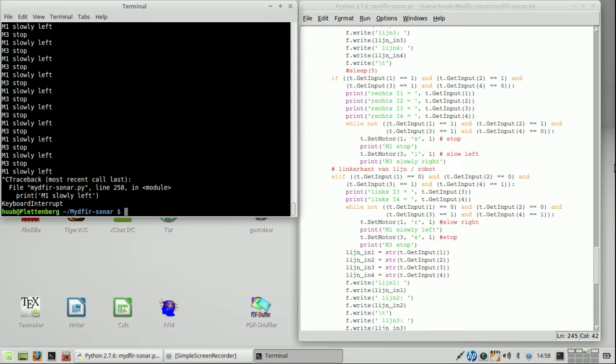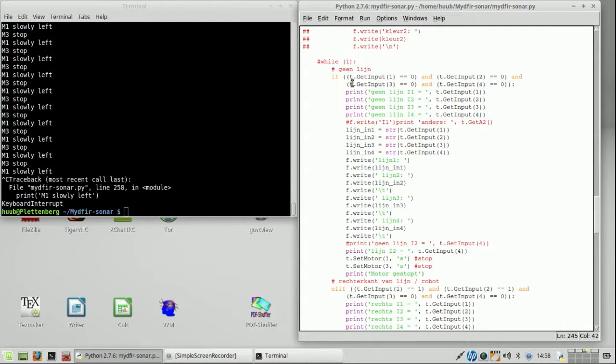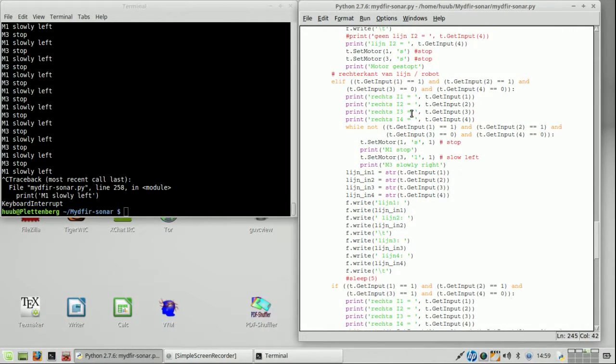So, with this very erratic behavior, let's examine the algorithm again. There's no line here. No line detected, everything is 0. So what should it do? Get input and stop doing anything. Then next we are on the right hand side of the line, and that is indicated by 1 and 2 being 1 and 3 and 4 being 0.